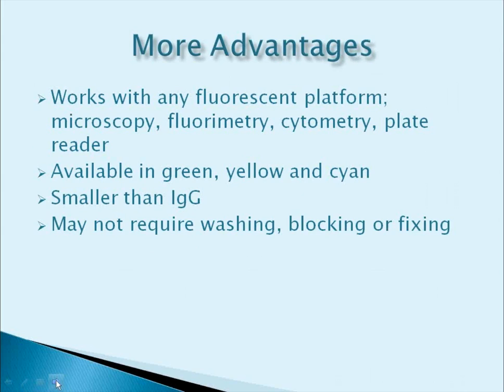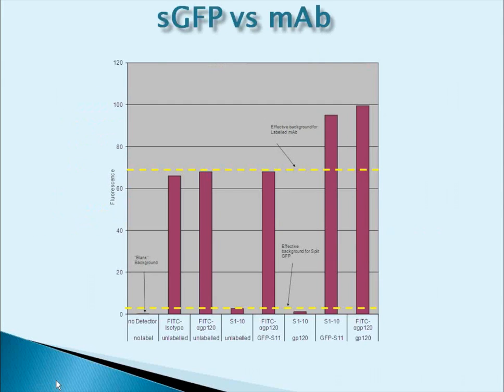Additional advantages are that these systems work with any fluorescent platform, that is microscopy, fluorimetry, cytometry, or with a plate reader. Our systems are all available in green, yellow, and cyan. Again, you've got a system that is much, much smaller than IgG, and typically washing, blocking, or fixing are not required. As you're well aware, antibodies have been a mainstay of labels in flow cytometry.